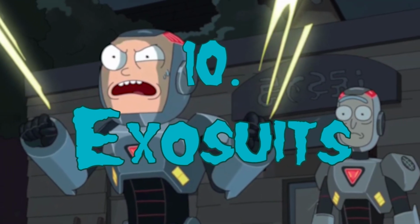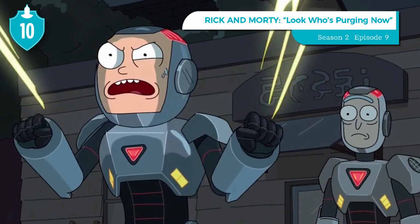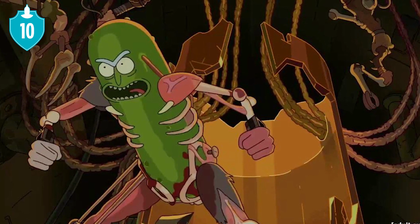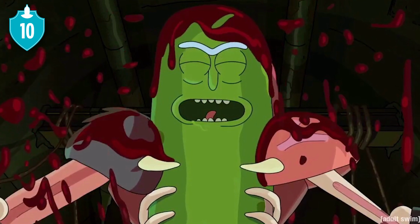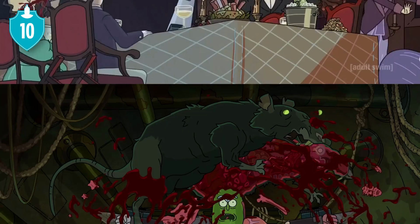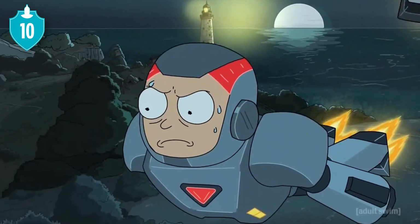Number 10, Exosuits. Die-hard Rick and Morty fans had to know this invention was coming at least at some point on this list, but there's not just one version worth mentioning. The metal Iron Man-esque exosuits from Look Who's Purging Now, and the more organic, fleshy roach and rat prototypes seen in Pickle Rick. These fully functional suits graced us with some of the best action sequences of the entire series, from gunning down aliens with messed up class systems to a lonely pickle person fighting off dozens of ravenous sewer rats. It's pretty clear that these suits pack enough punch to make even Tony Stark blush.